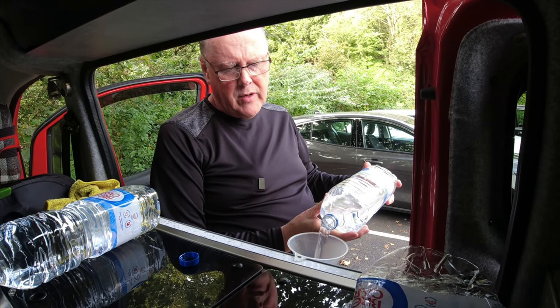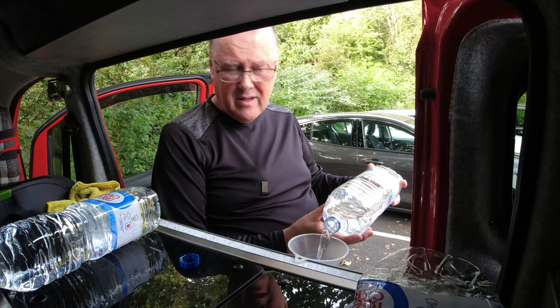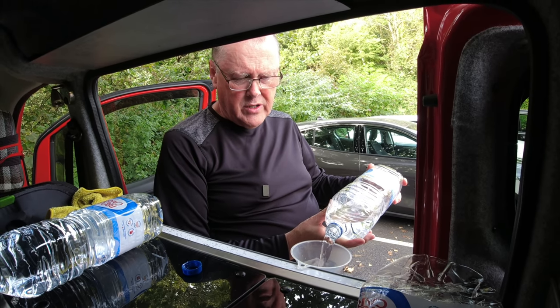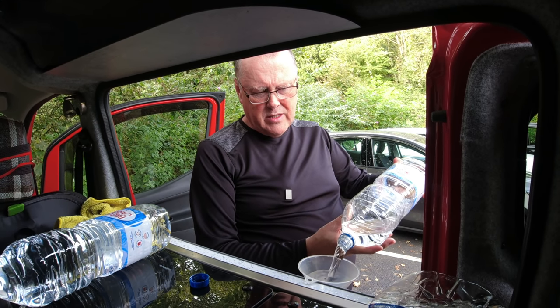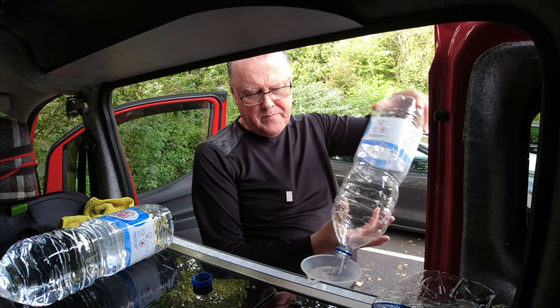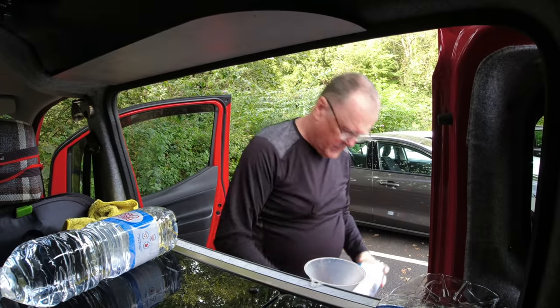So we've got the other 2 litre bottle spare as well, haven't we? The one that we started, the one we're using, already had. Yeah. That's probably got 2 litres still in it. That's going to be our spare then, so I can afford to put all of these in. Yeah, and put that one back in the boot then.